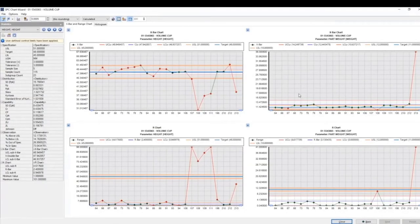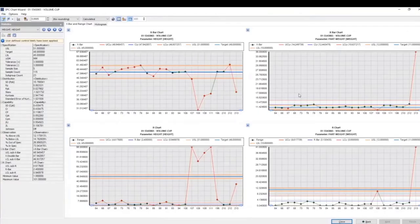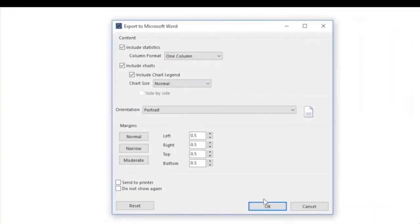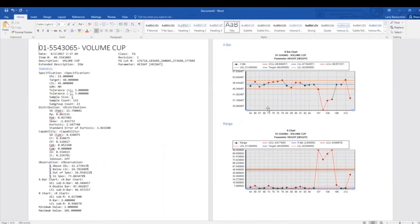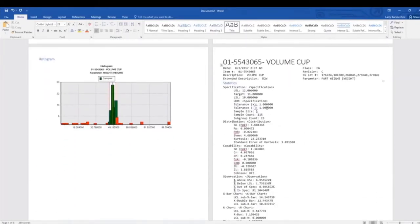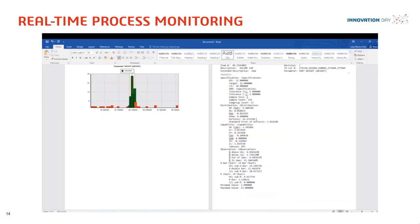If any parameter falls outside of the CPK agreement, the user can get notified of that from here. To generate a professional-looking document, it is very simple to export the results to Microsoft Word, a quick way of generating a Word document. You have a full statistical analysis of any historical process monitoring data with a detailed report in a Word document. This is directly integrated from Delmia Works to Word.